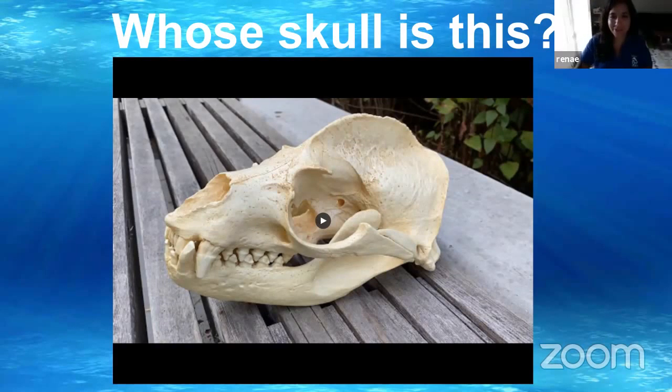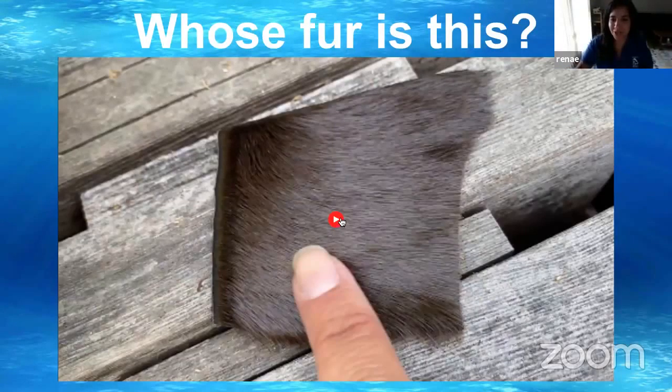Okay, so we have one more little video clip for you to practice your I notice and I wonders. This is a piece of fur from the animal. So let's see what we can notice about this.